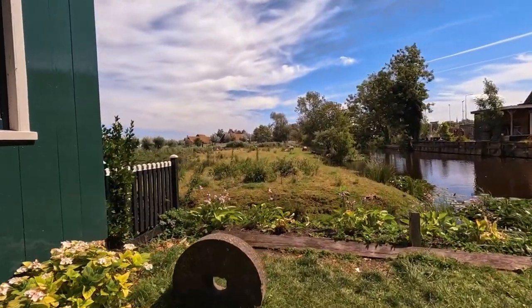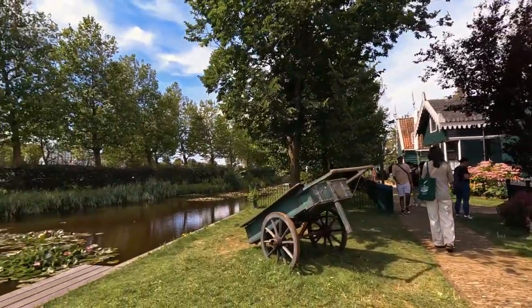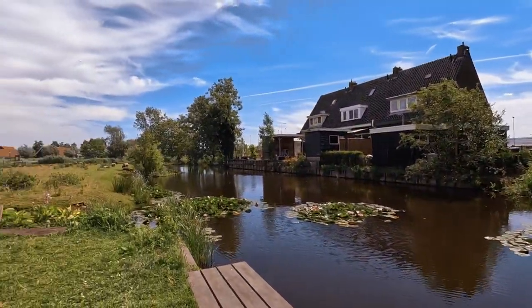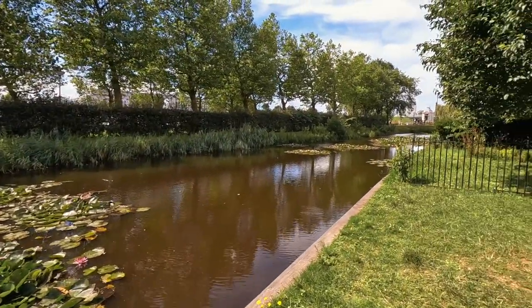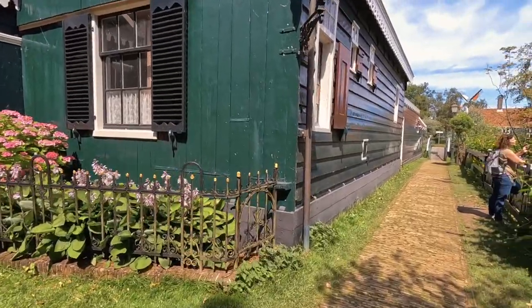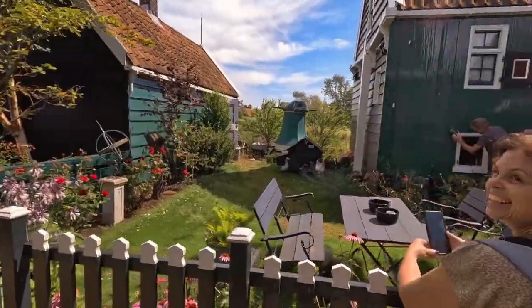But since a lot of people are holding cameras and taking videos and all that kind of stuff, I have no problem filming, I guess. And somebody was singing a song. What a beautiful big farm right there. All right, on to the next section of this beautiful town. Let's go to the windmills. You sing so well, sir.